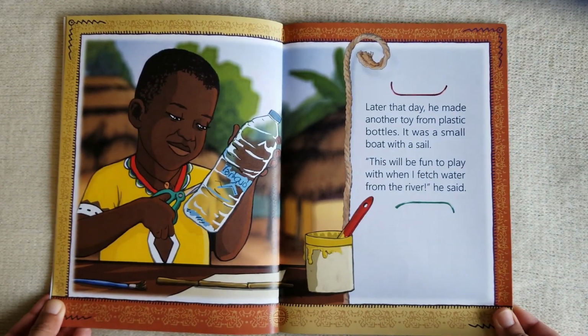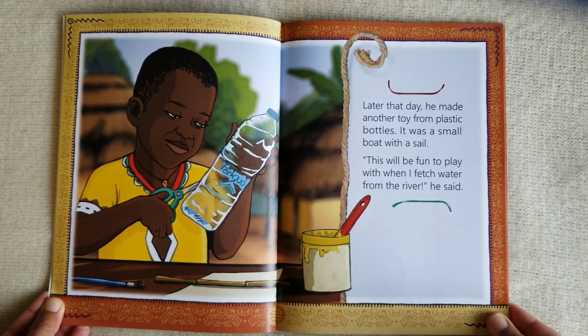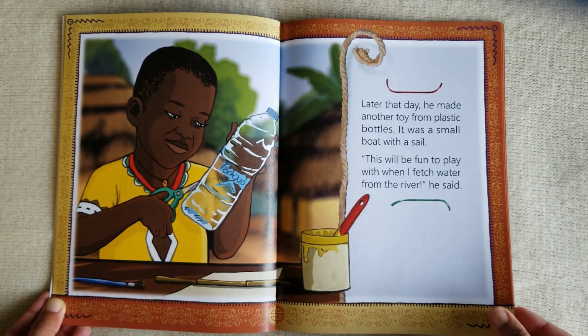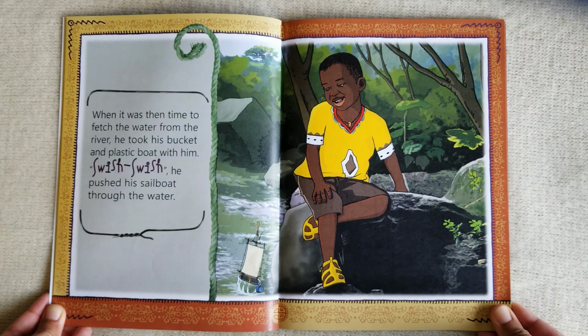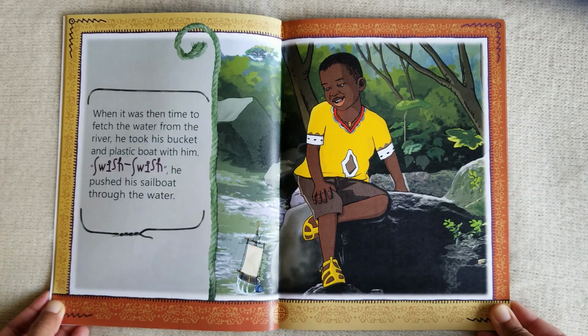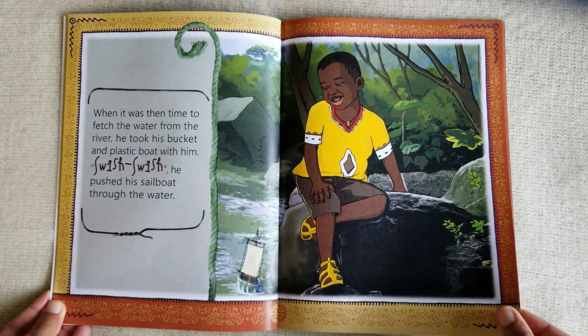Later that day, he made a toy from plastic bottles. It was a small boat with a sail. This will be fun to play with when I fetch water from the river, he said. I wonder if it'll float. What do you think? Guess we'll find out when he goes to the river. When it was then time to fetch water from the river, he took his bucket and plastic boat with him. Swish, swish, he pushed his sailboat through the water. It floats, see? And he made a really nice sail for it.